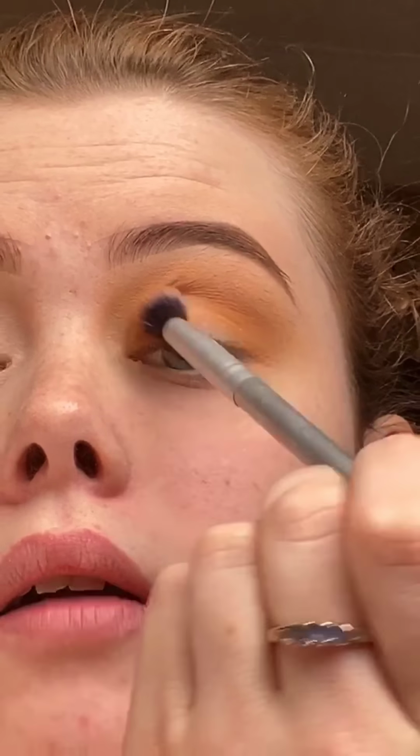Top off the excess, because I don't need that fallout. And I go into the lower part of my crease with it, because I'm going to drag it down and make it more of a sunset effect. I don't know how it's going to turn out, but we'll see.